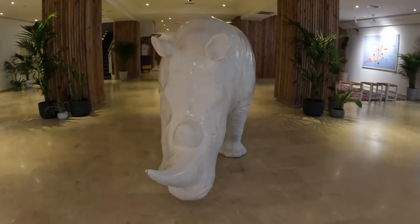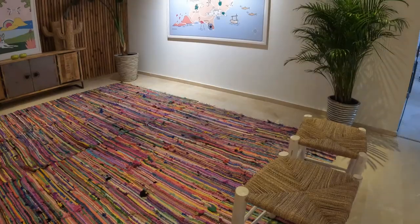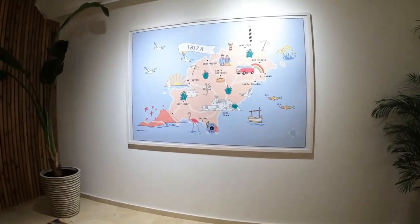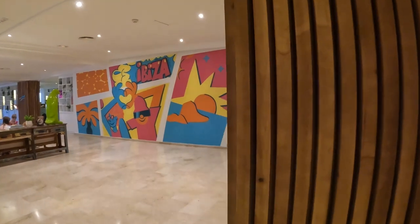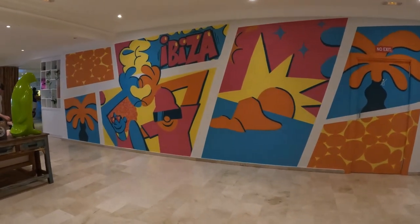So for today, I'm meeting my girlfriend Antonia here and we're gonna go stay a night in the INNSIDE by Melia hotel. And you just know it's going to be a stylish hotel when you're greeted by a huge rhino as you walk into the reception area. Throughout this area, you can see lots of artworks, murals, sculptures, and various pieces, many of which are from local artists. Just check out the green penguin.